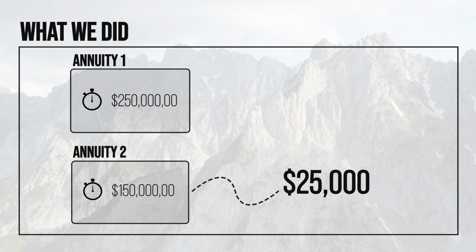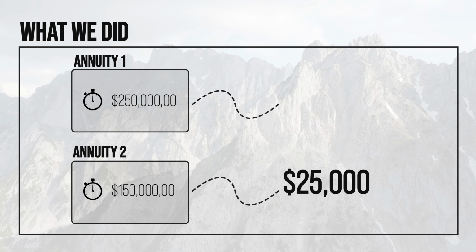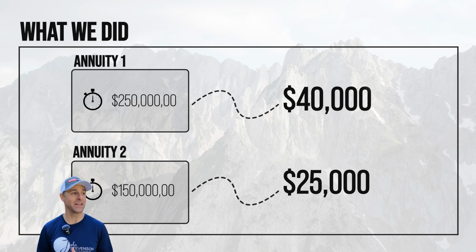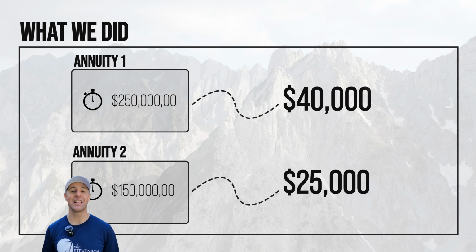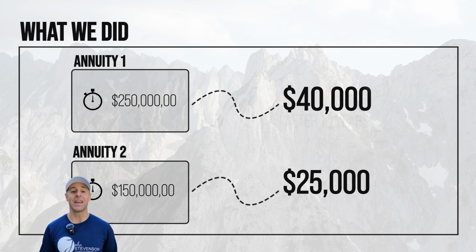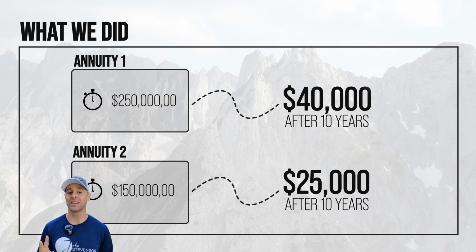Wow. So the first one, $250,000, if they waited 10 years on that one, they actually would get $40,000 per year in guaranteed income. That is huge. So basically $400,000 is giving this client $65,000 a year in guaranteed income for the rest of their life if they were to wait to activate both contracts after 10 years. And if they decided to activate one of them a little bit earlier, then of course the income might be a little bit less. Maybe it'd be $55,000 a year if they decided to take income from the first one at 5 or 6 years instead of 10 years.